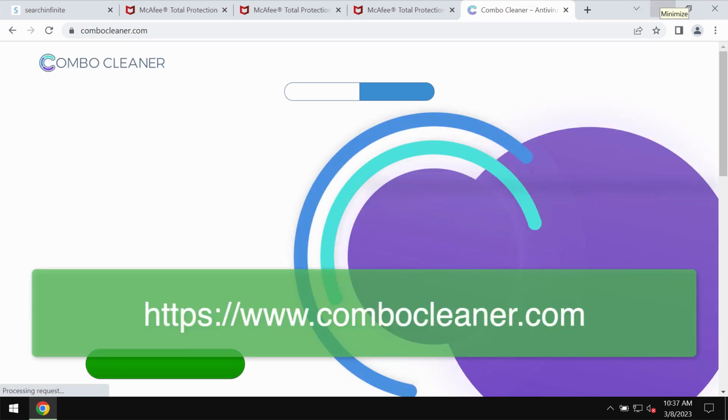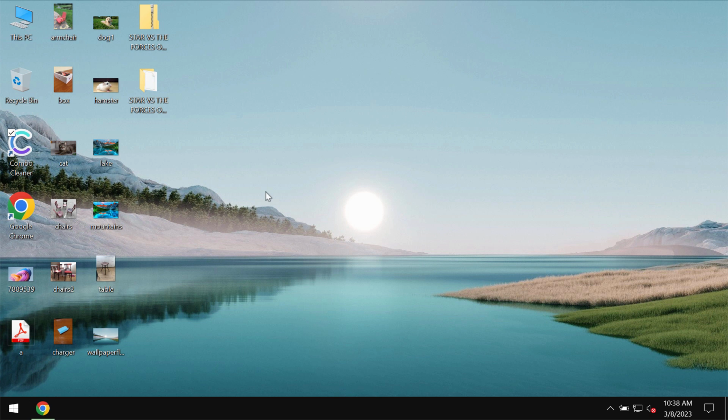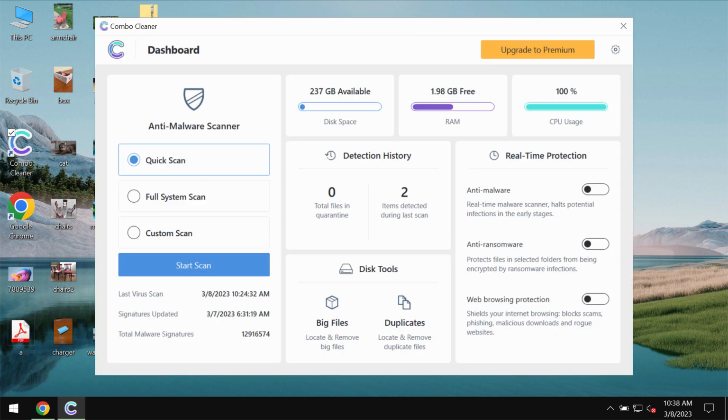Now, to be convinced that your computer is free of any other possibly hidden infections, we recommend that you carefully examine your system with Combo Cleaner Antivirus. Get it on the page combocleaner.com, download it, install it, and begin examining your system.